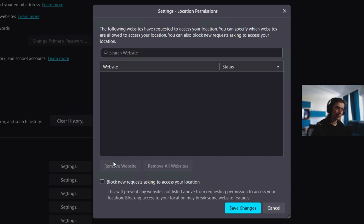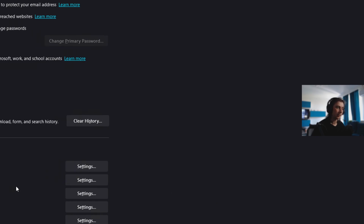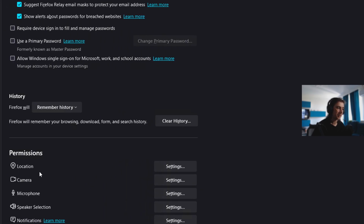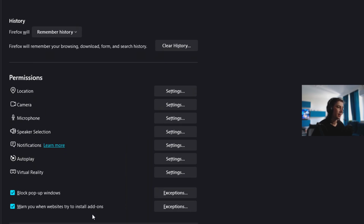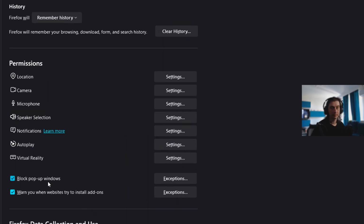But yeah, this is where you get to set permissions for sites. You can block sites from asking for this permission. You can automatically give it to them by adding them in here. And by default, every site will ask for every permission it needs, and you can manage all of this in here. Block pop-up windows. Yeah, I always keep this checked. It doesn't break anything.